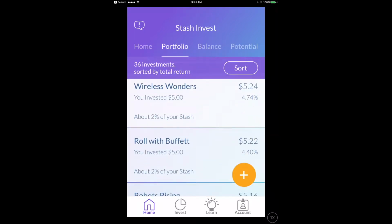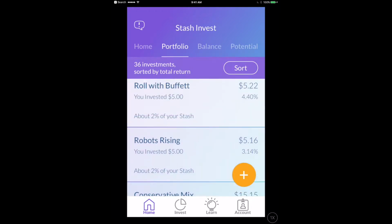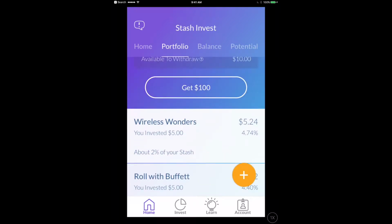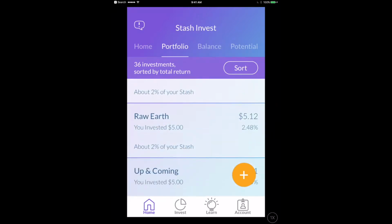Down below that you'll see a summary of everything you're invested in and how much money you have invested. So if we just go up here to Wireless Wonders, I have $5.24 invested in, and that grew 4.74%. I think I have it listed as the highest growing ETF first. As you can see, they grew 4.74%, which is pretty awesome for the past 2 weeks, so that's pretty cool.